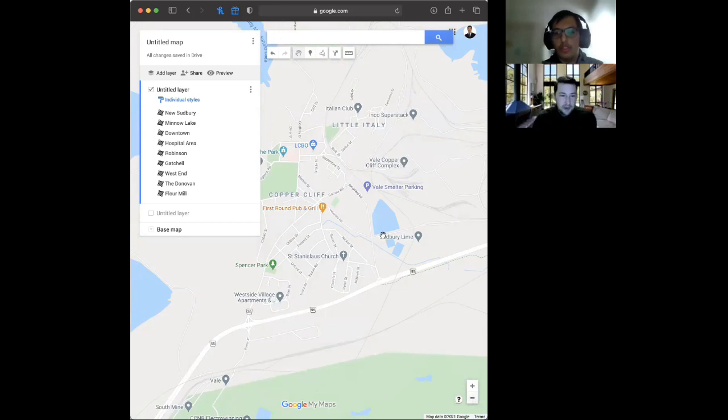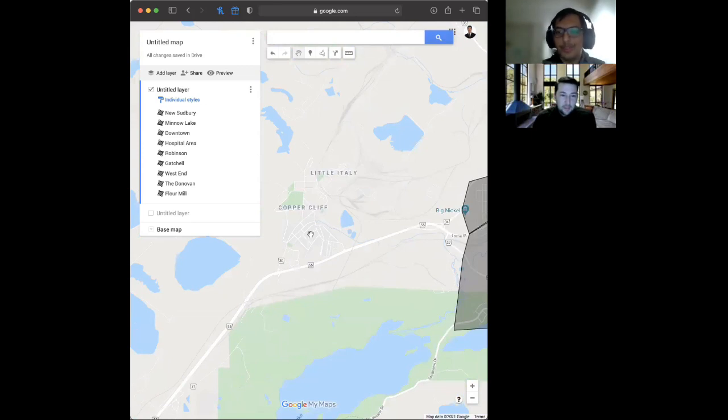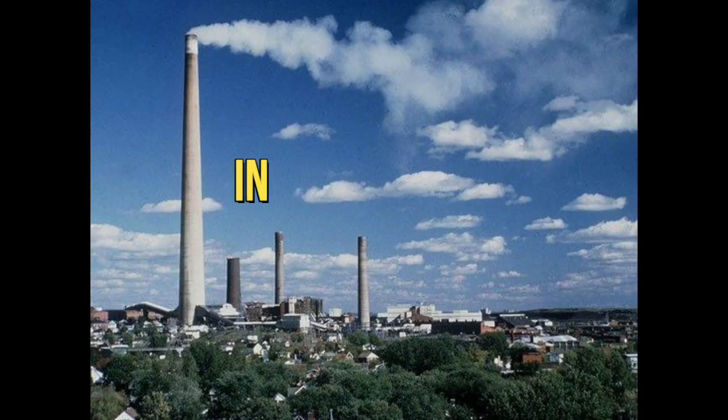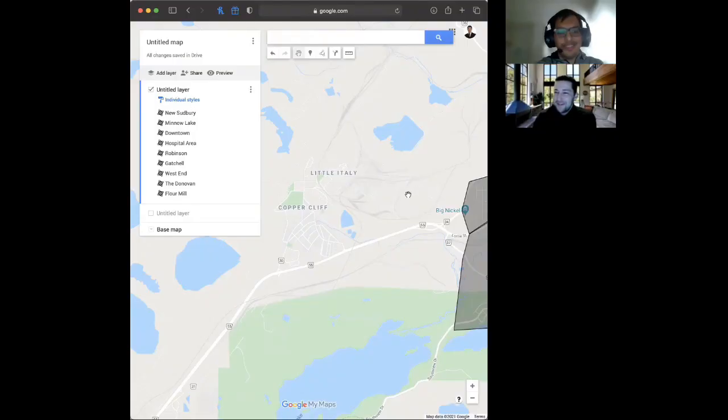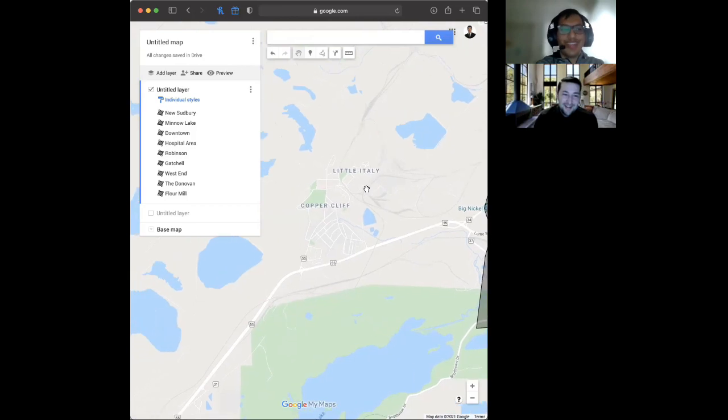It's huge. What's a Superstack? I don't know what a Superstack is. My bad, it's the biggest smokestack in the world. You've never seen it? You've been to Sudbury. I've never seen it. I'm just looking for cash flow, man.